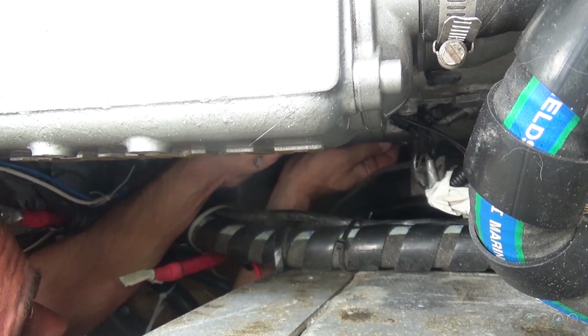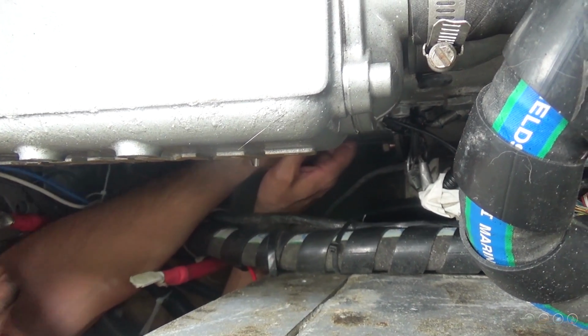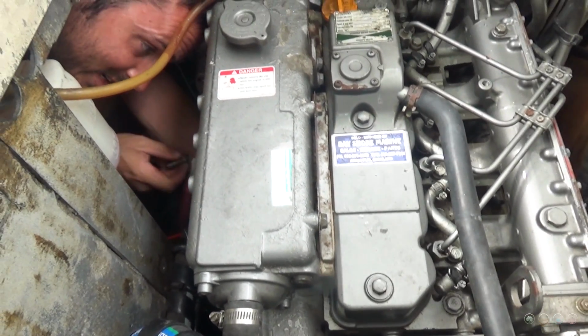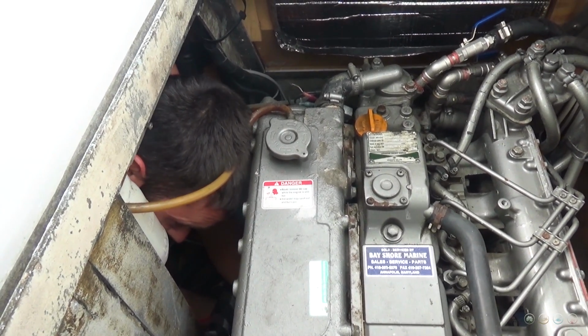Never enough room to work around here. A little better access than the last boat. Yeah, much better access than the last boat. The casing here for the center board slot kind of gets in the way of the engine. Or not the center board, the dagger boards.